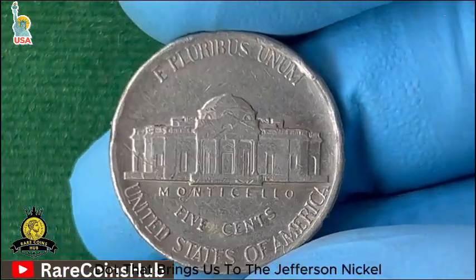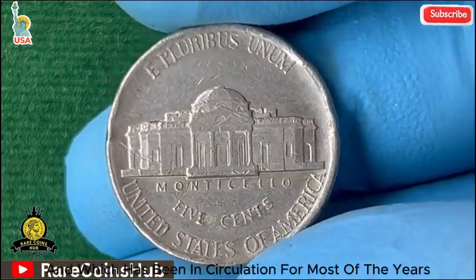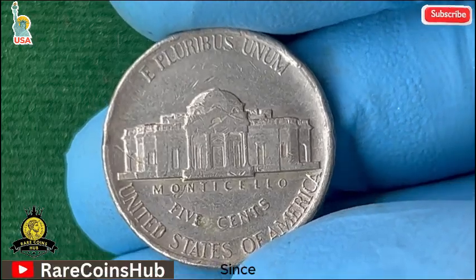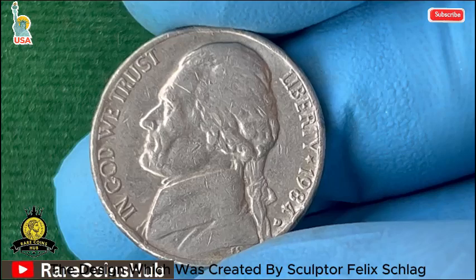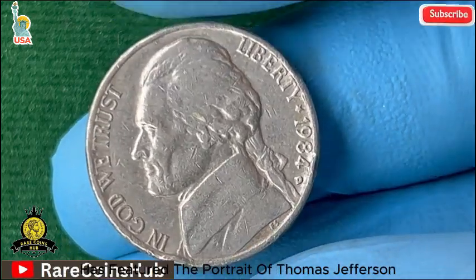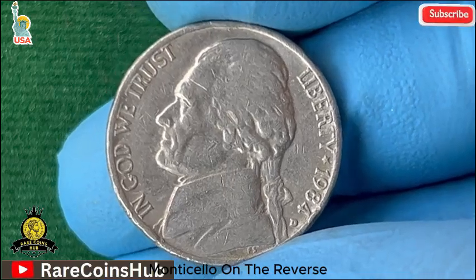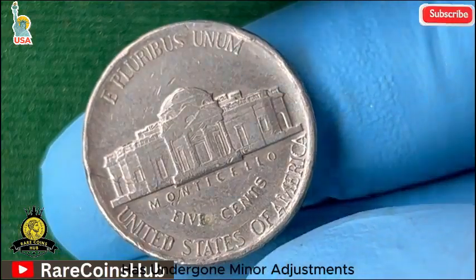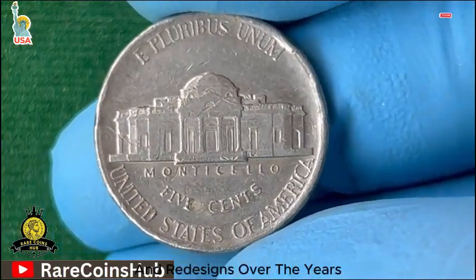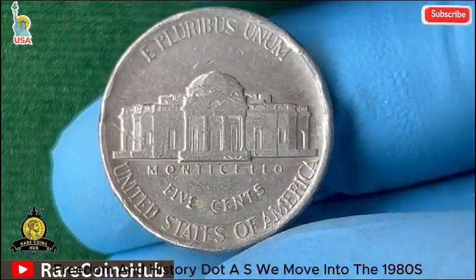That brings us to the Jefferson nickel, which was introduced in 1938, and which has been in circulation for most of the years since. The design, which was created by sculptor Felix Schlag, has featured the portrait of Thomas Jefferson on the obverse and his home, Monticello, on the reverse. This coin, like many others, has undergone minor adjustments and redesigns over the years, but it has remained a symbol of American heritage, freedom, and history.